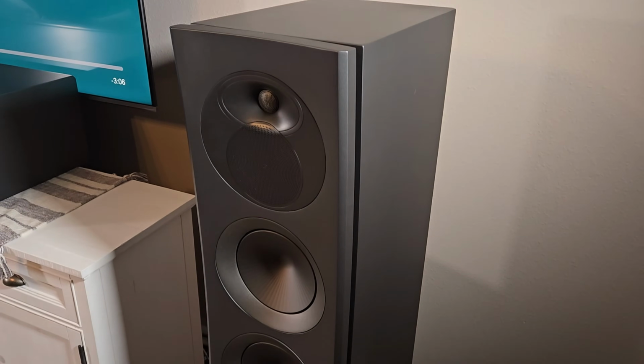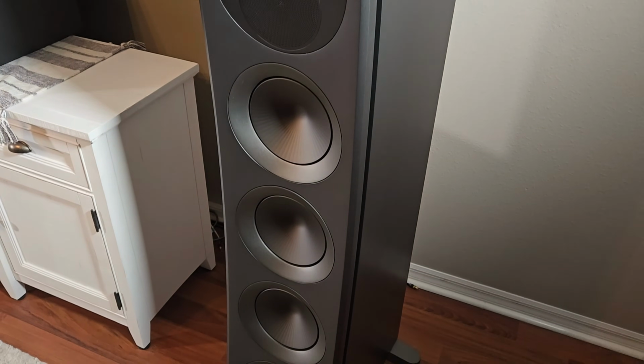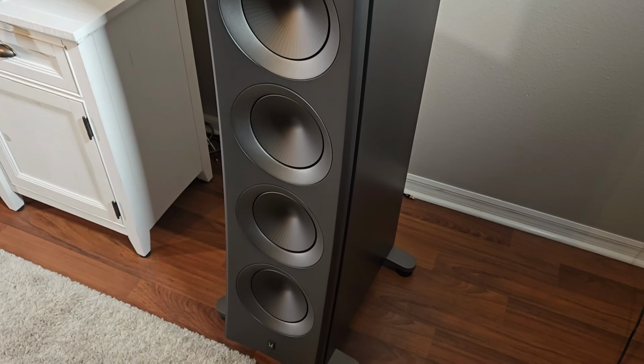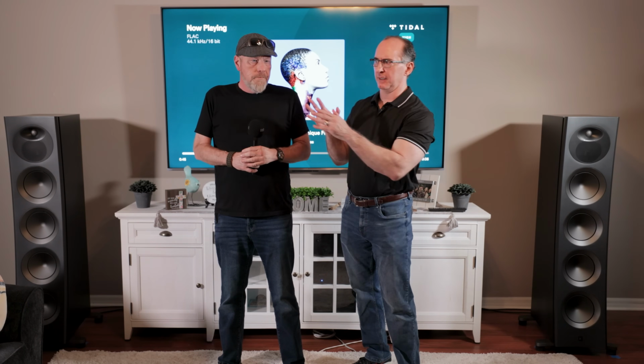So what I heard, even though this room, like I said, is not the ideal room for a speaker like this, was really precise imaging. Even though Michael doesn't have 100% symmetry, he's got one sidewall that's opened towards the front door, and then he's got a whole sidewall on the left side. Which makes a difference. It does make a difference, but between the toe-in and the fact that these speakers are so linear and have such well-behaved on and off-axis behavior, we got really good imaging.